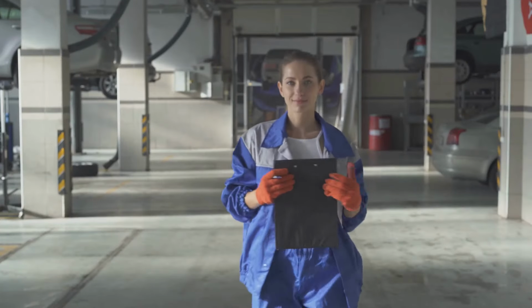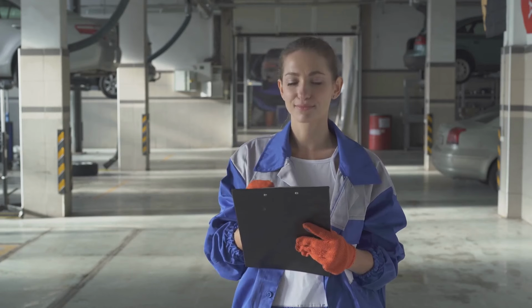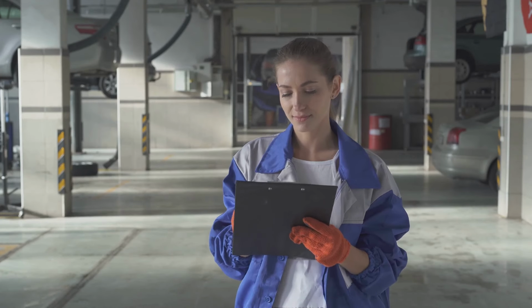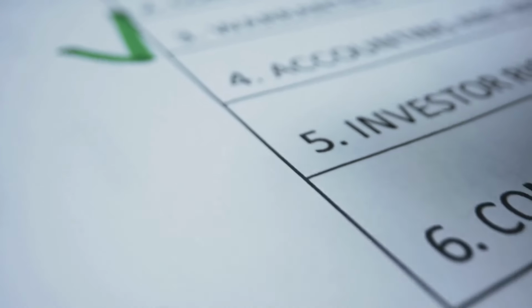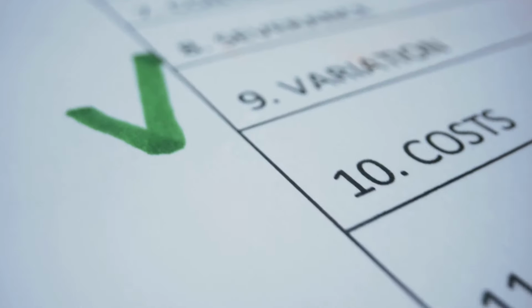Gather all the necessary paperwork: maintenance records, registration, any warranty information. Each piece of paper tells a part of your car's story, and having it all together makes the process smoother for everyone involved. Having everything organized shows potential buyers that you're serious and responsible. It's like having all your ducks in a row, or in this case, your paperwork in order. It gives buyers confidence that they're dealing with someone who has taken good care of the car.